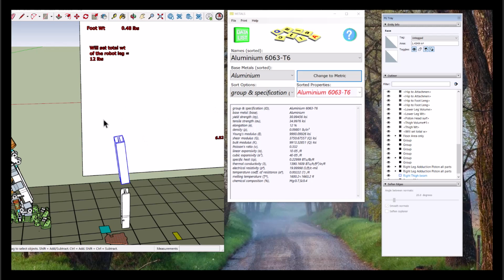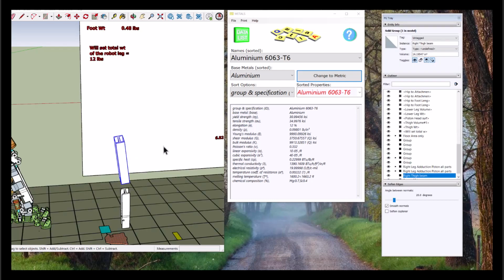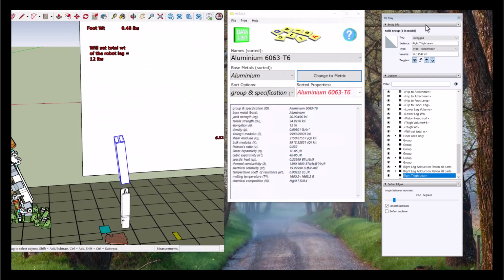And this is where I got the volume of it: if you click on it, you get the volume of 14 cubic inches. And this is the calculator using the uniformly accelerated motion, started at 0, it goes up to 67 centimeters per second in 0.15 seconds, which is 150 milliseconds, and it takes a displacement of 5 centimeters and generates an acceleration of 14.7 feet per second squared. So that's what I use to do that calculation.